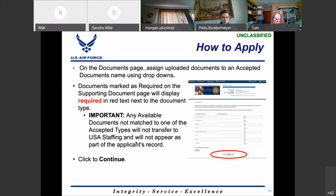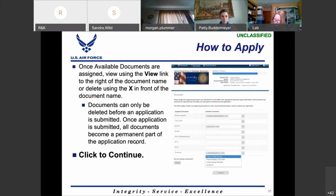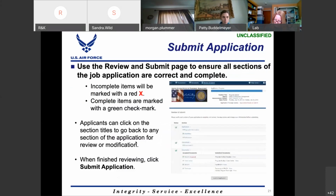So it's key that, even though this is like the third time they're looking at this, they need to make sure that they're labeled and hit continue. That way their documents are attached to their application as they're completing it. Again, just go through, make sure they're all labeled and continue.